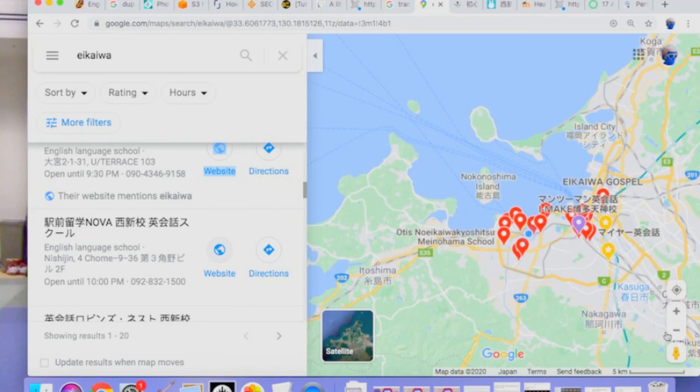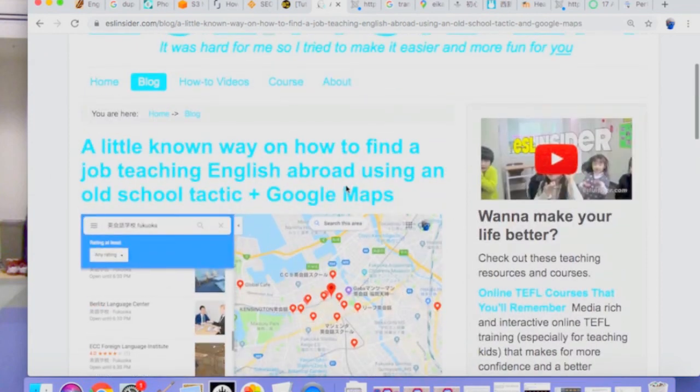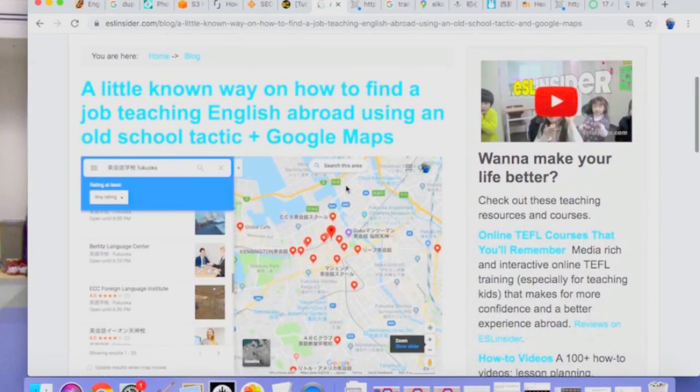Anyways, I think this is pretty much it. I told you how you can find a job. This is a little known tactic, a little known way on how to find a job teaching English in insert city, whatever city you want or wherever city you are, using an old school tactic and Google Maps. So the old school tactic is going door to door. Google Maps will show you the schools. If you don't want to go door to door, you don't have to. You can just contact them by email.